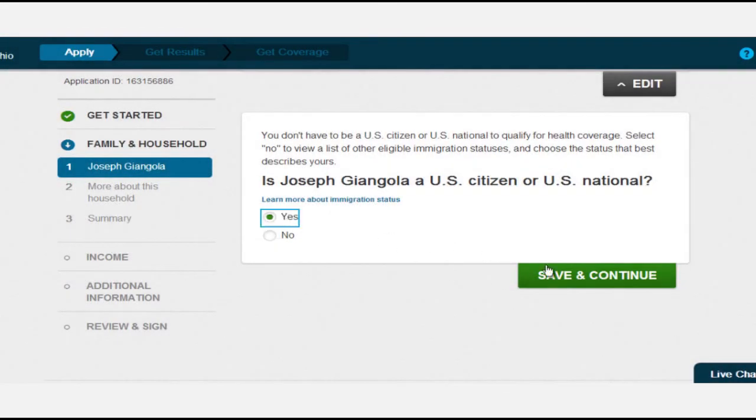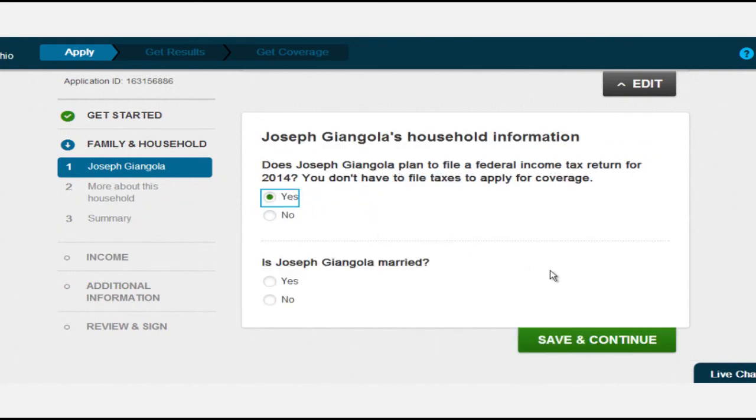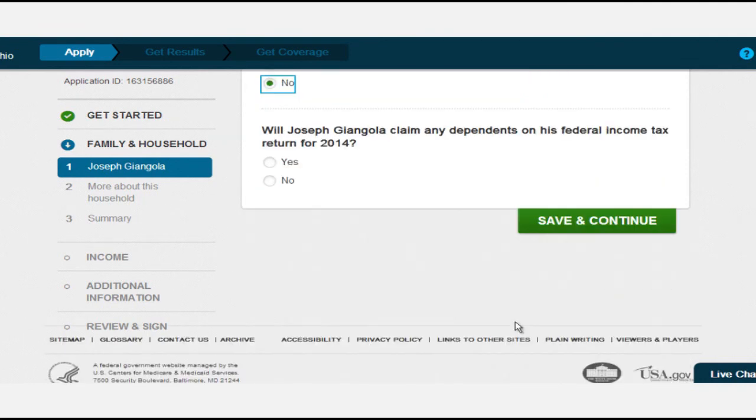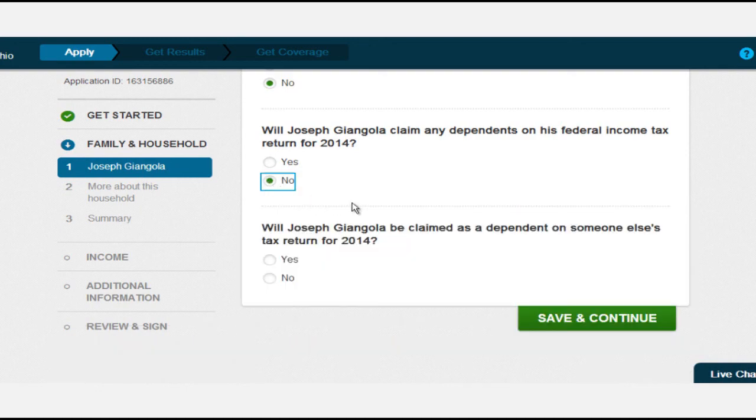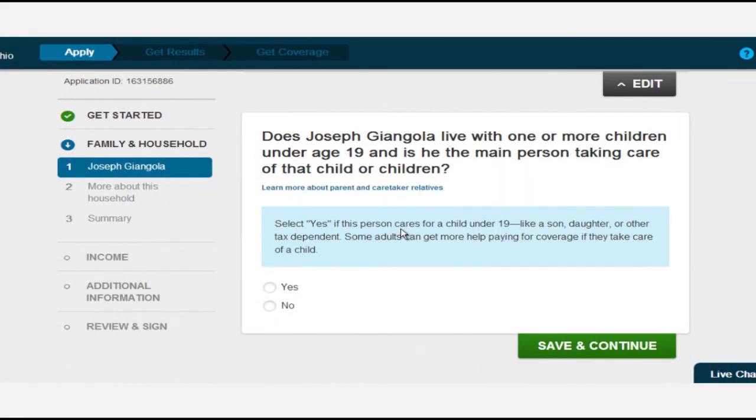I am a U.S. citizen, and I will be filing a federal tax return. I am married, but I'm just saying no for, again, simplicity's sake here. No dependents. I do have children, just, again, saying no for simplicity's sake. My family hopefully is not watching this. Will Joseph Tringola be claimed as a dependent? No, I will not. And we're moving on.